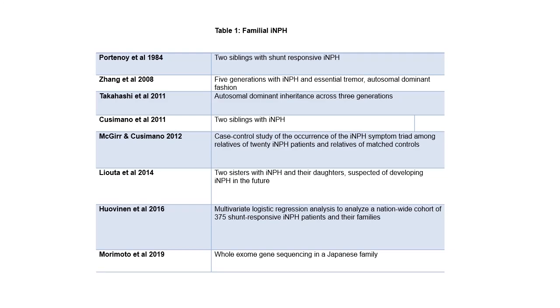More recently, Morimoto et al. in 2019 performed whole exome sequencing of DNA obtained from a Japanese family affected by INPH. There were 2 affected individuals and 3 unaffected individuals. They identified a heterozygous truncating mutation in the CFAP43 gene in both of the affected individuals.